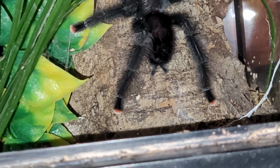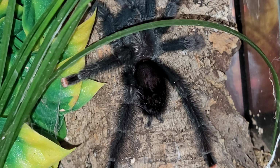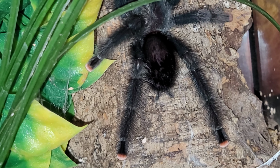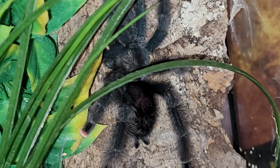Now they do have other defense mechanisms. They like to shoot their poop, as you can see on the glass, so that's going to need a clean. They tend to shoot their poop. That is one of their defense mechanisms.